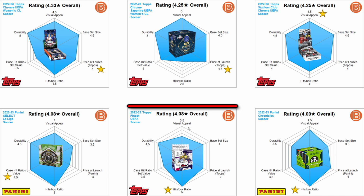But the one after that is going to be Topps Finest. This one gives you 2 autos per master box. You're getting a lot of numbered cards per master box. And overall, this one is just a really fun product. Maybe not as fun as Topps Stadium Club Chrome, but because of the price and how much stuff you're getting out of this, that's why this is where it is.